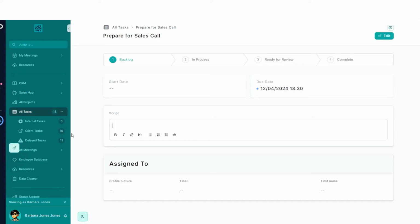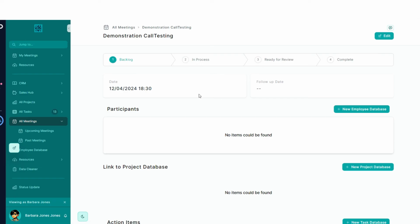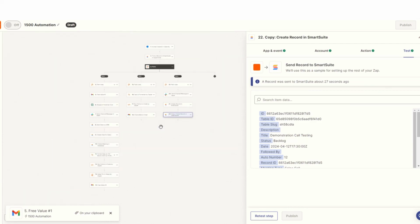So now guys, if we go back to our internal front end and we go to all meetings, you can see I've done this before for the previous step, but we can open this up and we can see all the information. So it's 45 minutes. This is the date of the call, participants, and the assigned task we just created earlier. Super easy, guys, right? This itself is like a template. You can add a lot more stuff here.